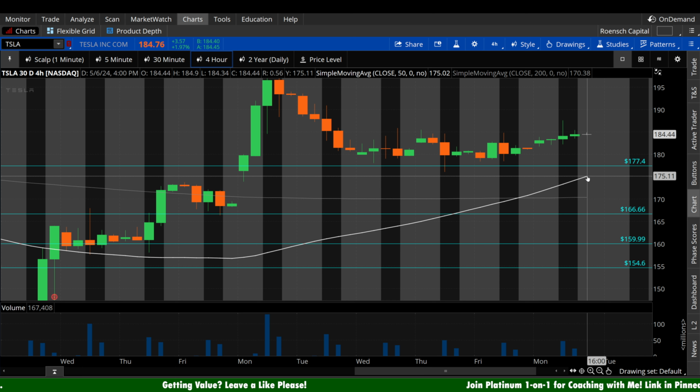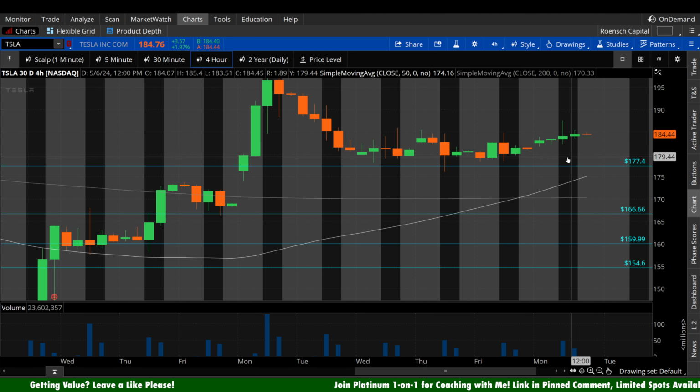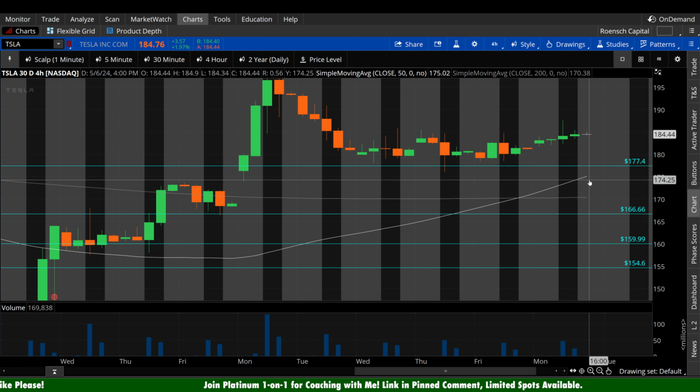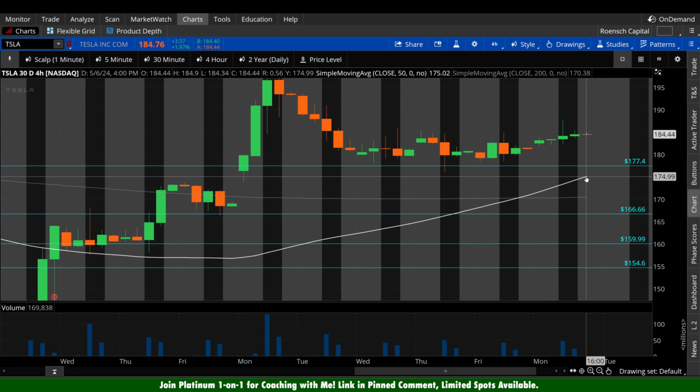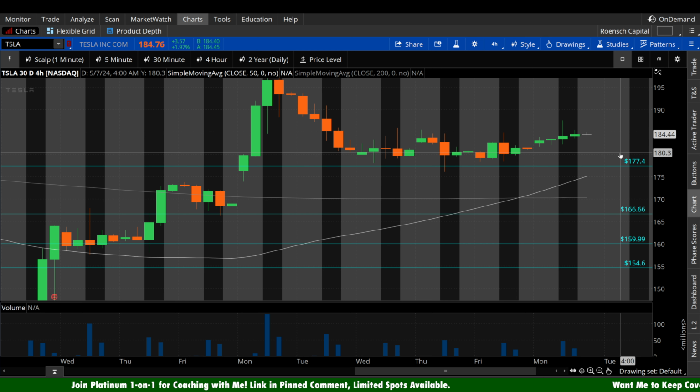In the near term, I would like to see that reclaim 177.50. Ideally that's the bottom of that 177.50 to 180 channel that we've been kind of looking at as one level. And if you're a bear, really all you're worried about here is ideally seeing that 50 period level out before reclaiming 177.50 or 180.